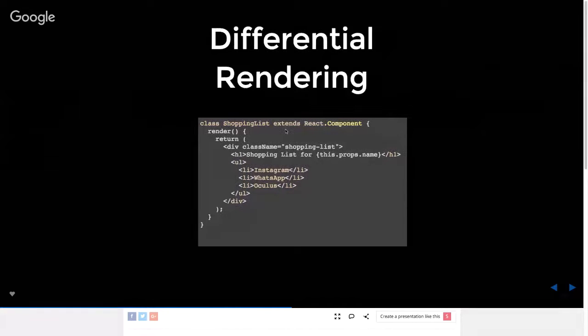The other thing is how it renders stuff. So with something like jQuery, you were handling a lot of these state transitions yourself. With React, what you're going to do is create this template, feed it some data, React's going to render it, and then React is going to compare that against what is currently in the browser, do a diff, and then only apply the changes that it needs to change. So if we add another value to this list, all that's going to change is that little value.